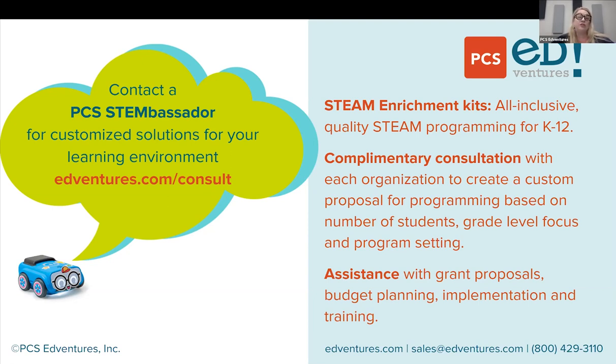Absolutely. So STEAM Ventures is where they put together an individual brick lab or an individual brick kit, and it comes with all sorts of wonderful curriculum. There's student activity books. It focuses on farms.